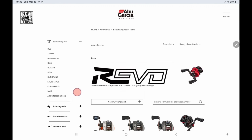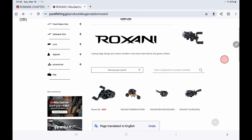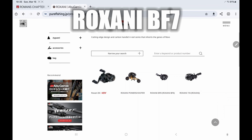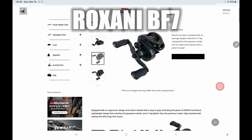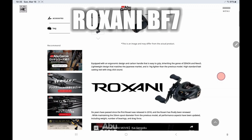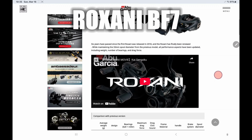Next up is what probably is the lowest price JDM bait finesse reel available, the Roxani BF7, which was released in 2024. Now currently I'm seeing prices for this reel around $140. So with such a low price, don't expect high on paper specifications.